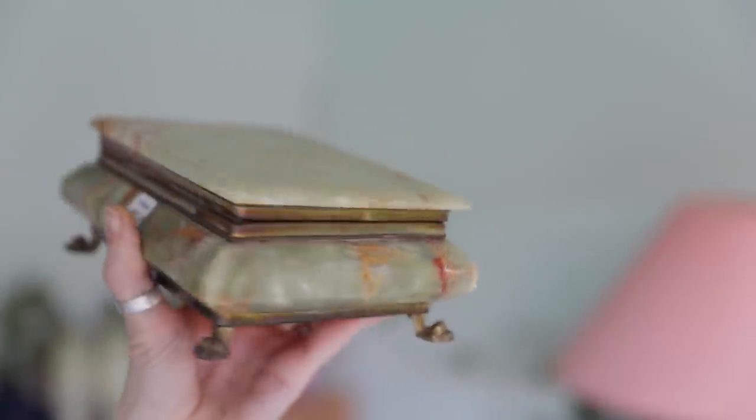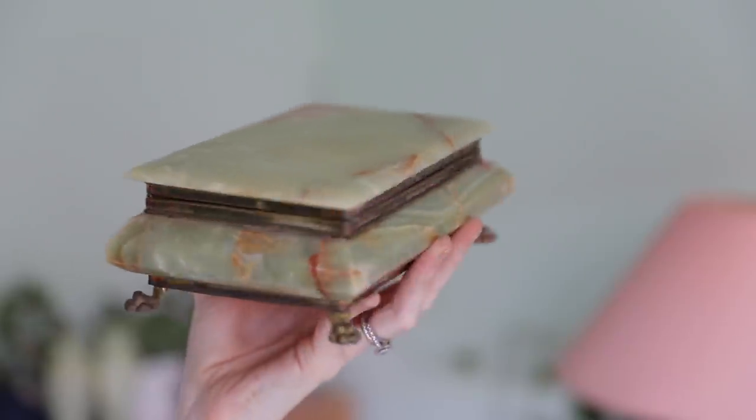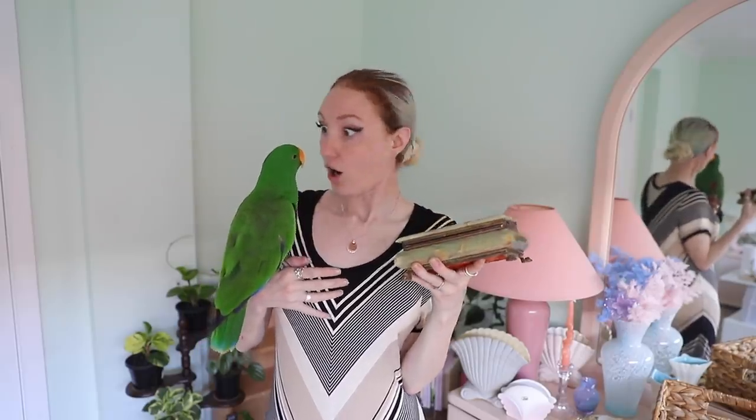Look how beautiful this is. Oh my God. Guys, I am shaken to my core that I found this. This wasn't in the cabinet when I went on a Wednesday, and then I went on a Friday and it was suddenly there. And I thought, thank God I came today, because had I not come today, someone else probably would have bought it and I would have missed out.